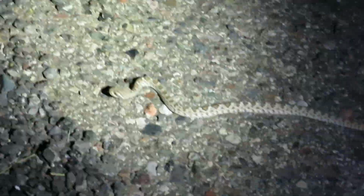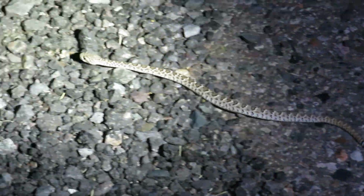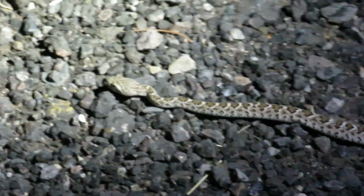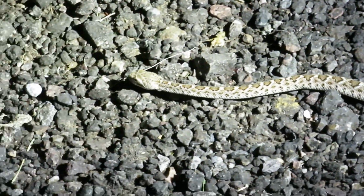It's another little rattlesnake, baby. But this time... Nope, it's another Mojave. My goodness. We've got a little baby Mojave going. Okay, I don't think I'll have to do much to get him off the road because he's already moved away. But that's impressive. We've got 4 Mojaves tonight, 2 Sidewinders. Nice to find an adult Mojave, but we'll just keep this guy going in the direction he's going.